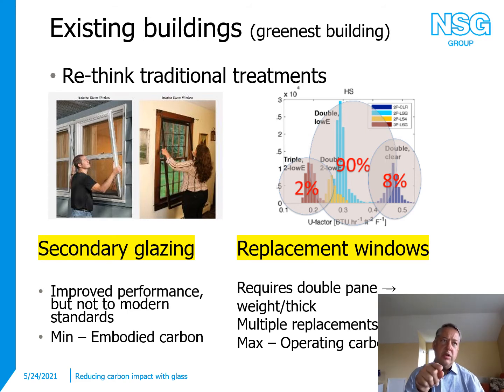But what I want to challenge is that there are typically only 2 ways that we approach existing buildings today in terms of windows. One track is we just add secondary glazing, storm windows of some sort, inside or outside. And I would classify this as the minimum embodied carbon route. So, you add a piece of glass in a frame.